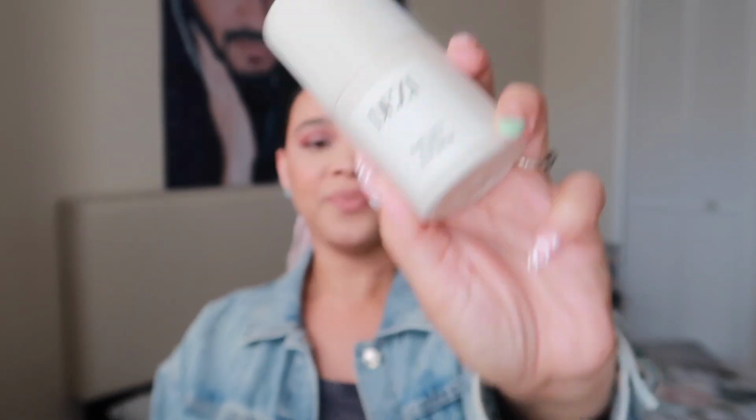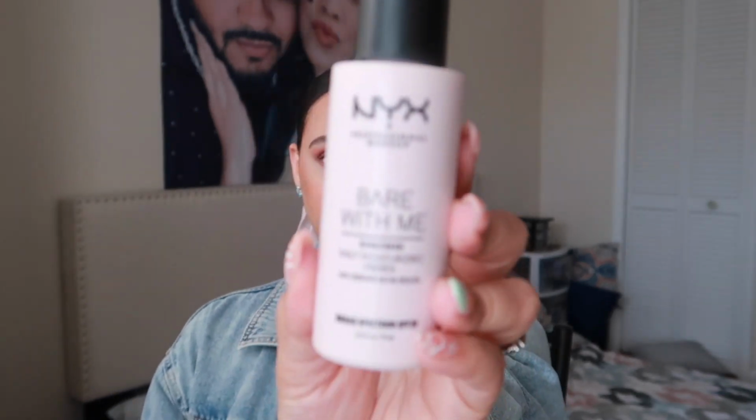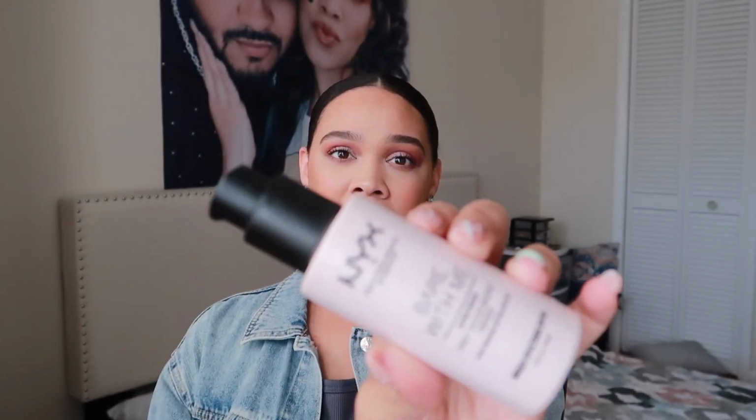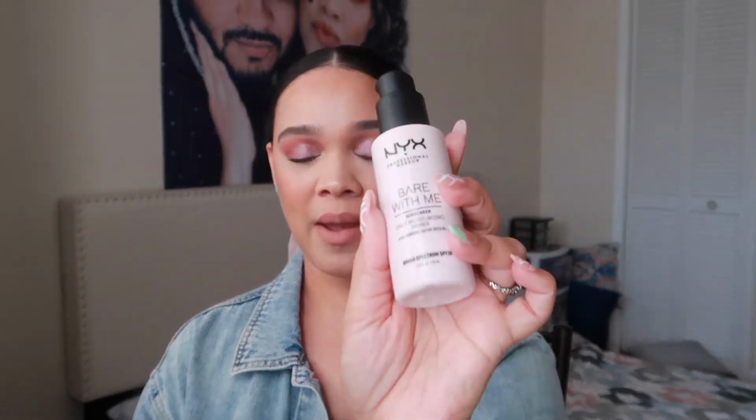Claro Que Si serum. I also want to get her setting mist. Another product that I've been loving, and this is another product that Jasmine Juicy Jazz recommended here on YouTube, is the NYX Professional Makeup Bear With Me Sunscreen Daily Moisturizing Primer with Cannabis Sativa Seed Oil, and it has 30 SPF. This is the product that I've been loving, and I love that it has a pump, and the Claro Que Si serum has a pump as well. I've been loving this primer so much, you guys.